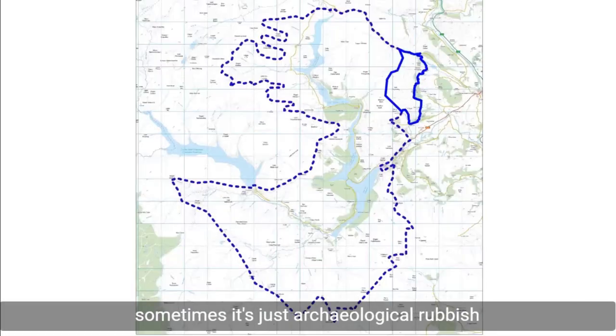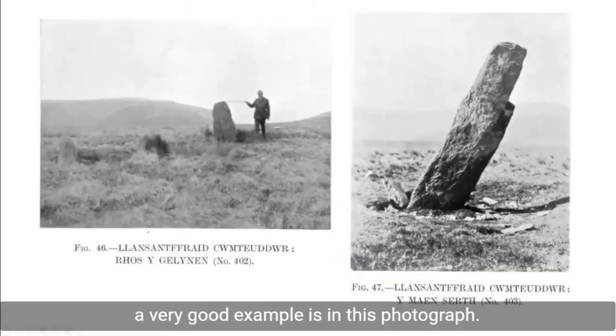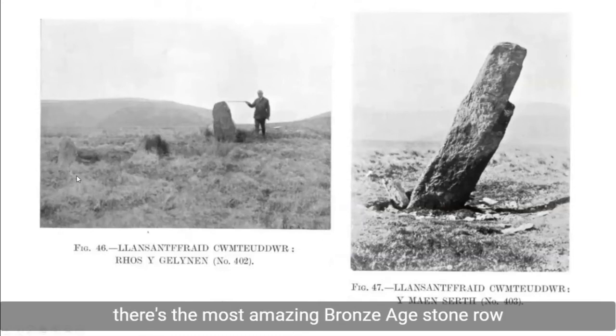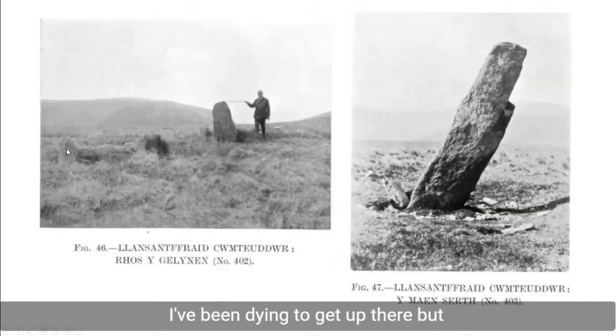And sometimes it's just like archaeologists are rubbish and they haven't done the job properly. There's another one, to be honest, and that goes back. A very good example is in this photo I'm going to show you here now. There's the most amazing Bronze Age stone row, and this is just part of it, up Cwmystwyth and Pont. Now, again, David James is very familiar with this and has beaten us to it. I've been dying to get up there, but COVID last year put a kibosh on that.